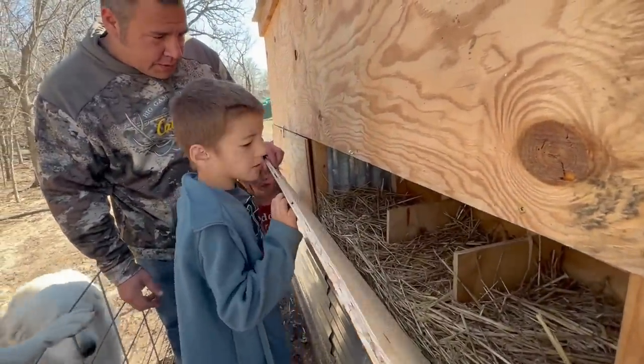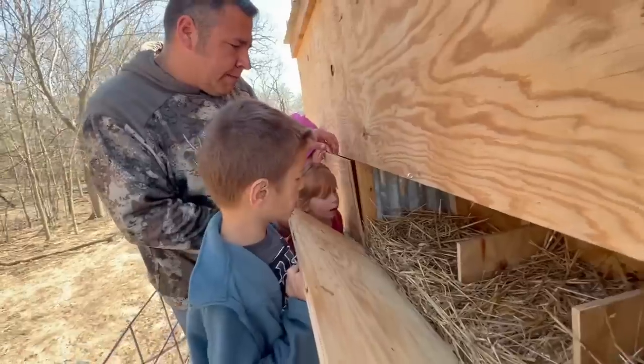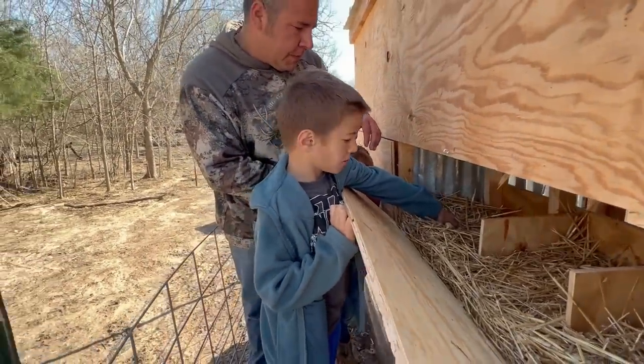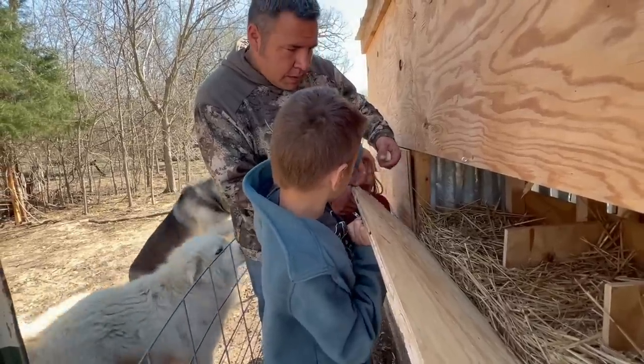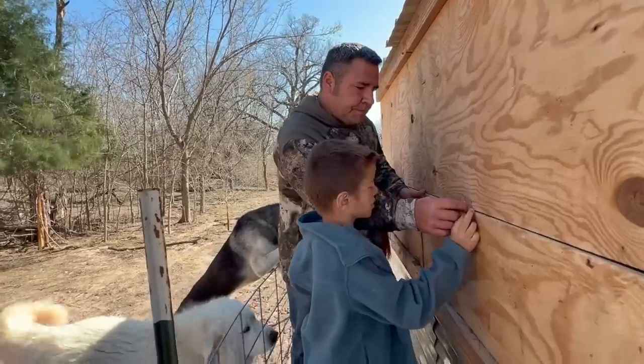Got one egg, don't you? Is that the only egg? Go ahead and get that egg. Oh, we're taking it to the incubator? Yeah, we'll take it and put it up. It's going to have some babies. Can I feel it? It is cold.